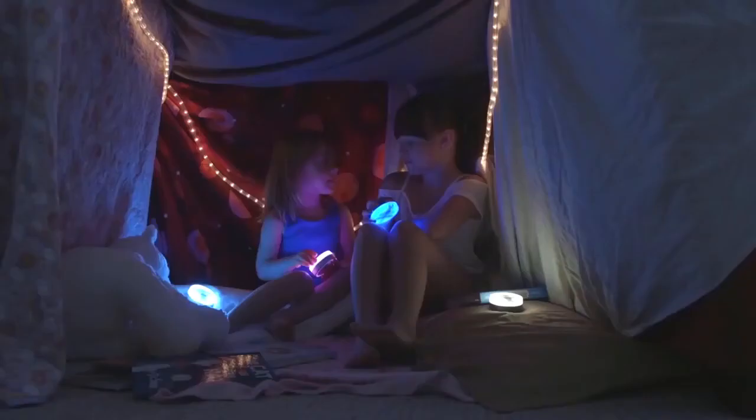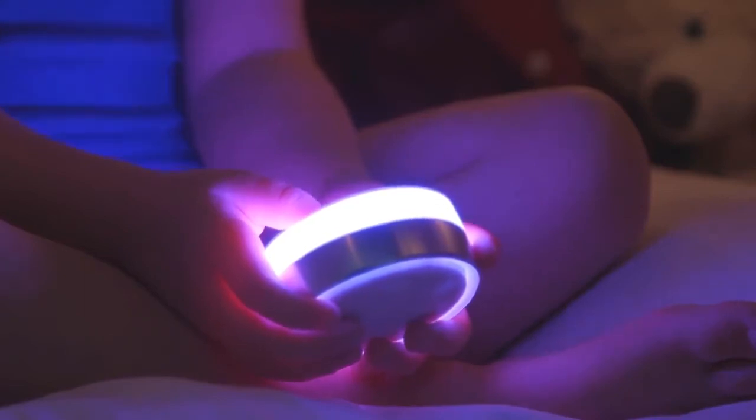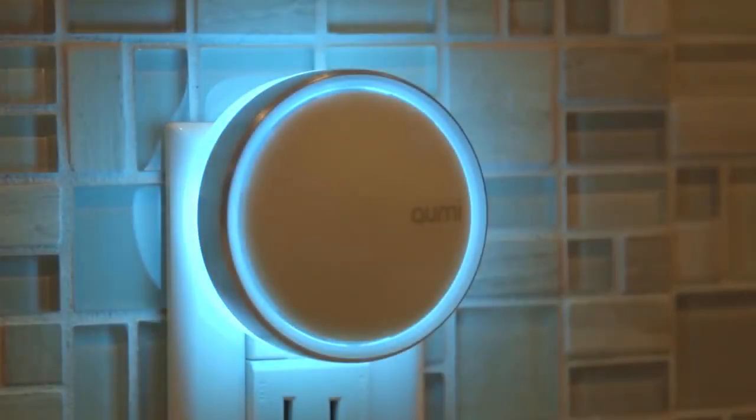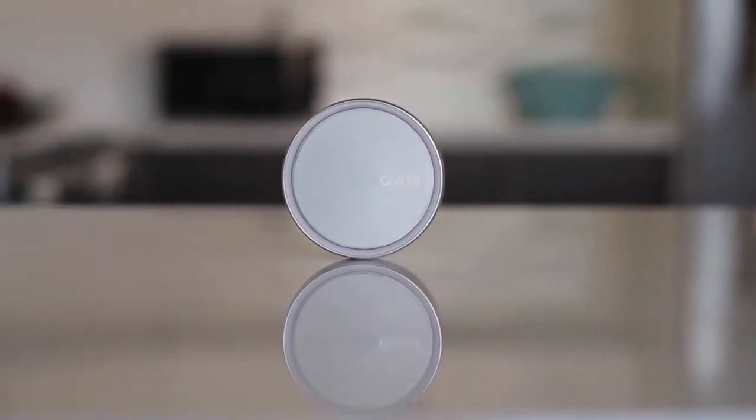OMI has a safe rechargeable battery that lasts up to 8 hours. Finally, a modern nightlight that looks great and offers functionality that you actually want. OMI is way more than just a nightlight.